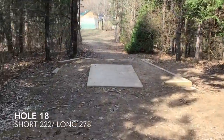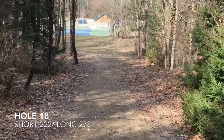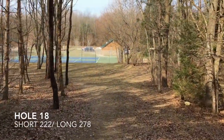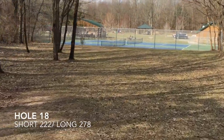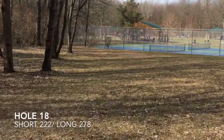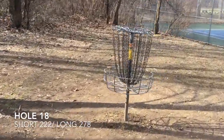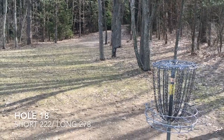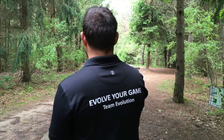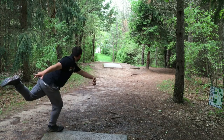As we're heading now into hole 18, final hole. Shorts from 222, longs from 278, but they're both pretty identical looks here. You just want something that will hyzer out left pretty hard at the very end. Yeah, it's really a nice straight shot, maybe like an EMAC or your good straight mid-range that has a little stability. You don't want to go deep here. As you can see, those tennis courts, if you go into them, it's OB, and if you hit them, you have kind of an uphill 30, 40-foot putt that makes it difficult. So you really want something to sit.